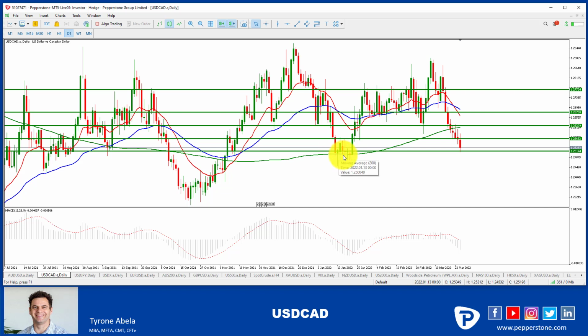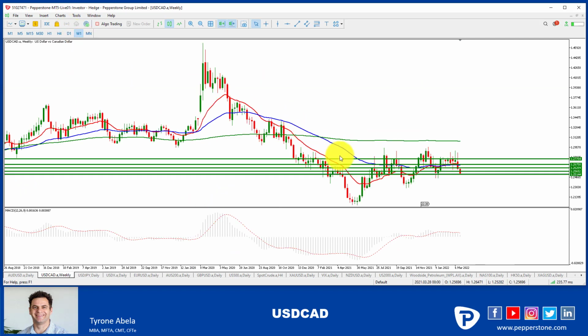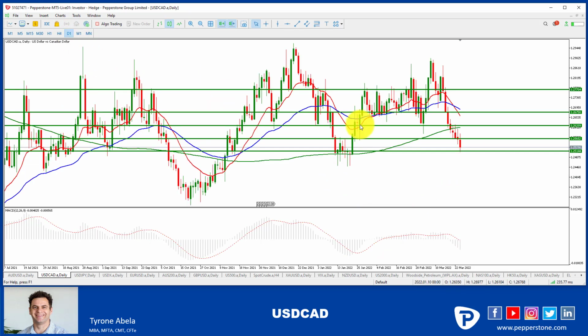But at the same time, this was a strong support level right through this point here. And if you take it out to the bigger time frames, again, you can see how strong this level is. So very strong support. And it has reached it now, so the short has definitely finished its movement. But what we're looking for now is, again, probably the opposite to the Aussie. We're probably looking for a bit of a bounce off this level.